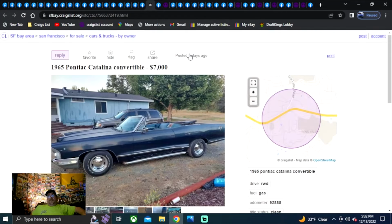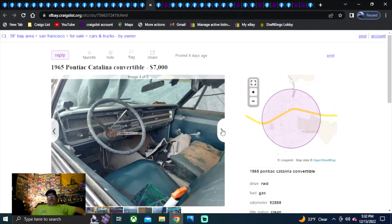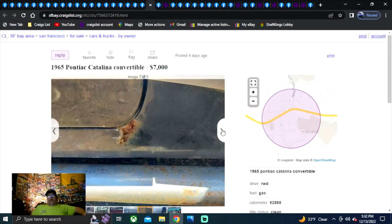It's going to be our first Craigslist ad. It's going to be San Francisco Bay Area. 65 Pontiac Catalina convertible. It says convertible right in the ad. $7,000. I don't know if I care for the chrome wheels, but they're chrome. Got side pipes on it. Top down price goes up, right?